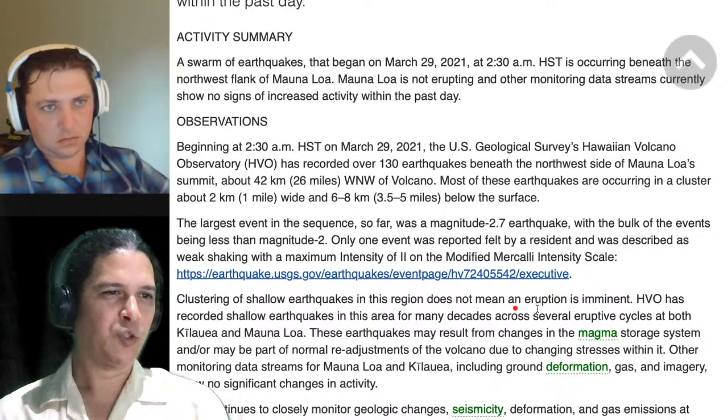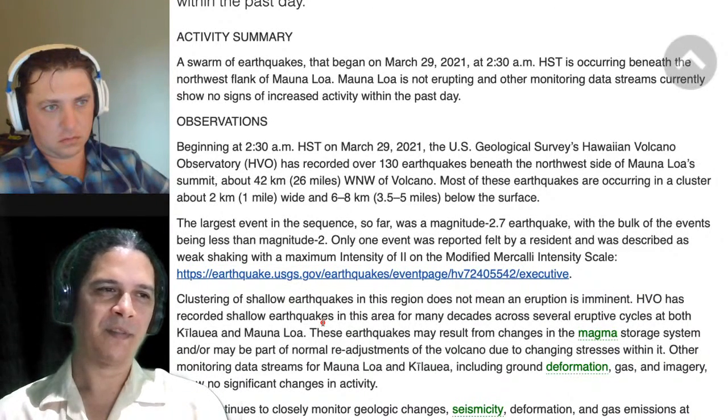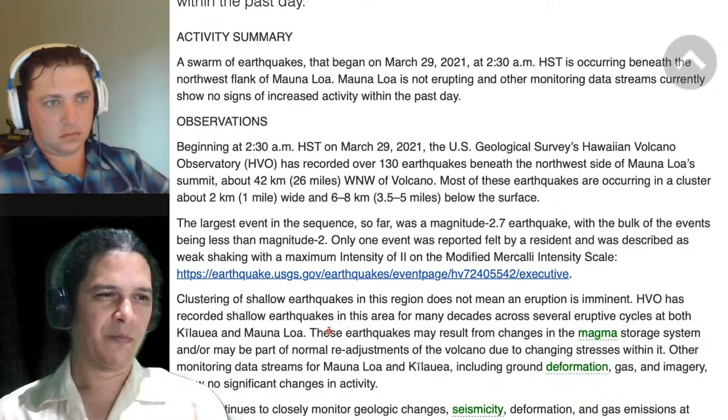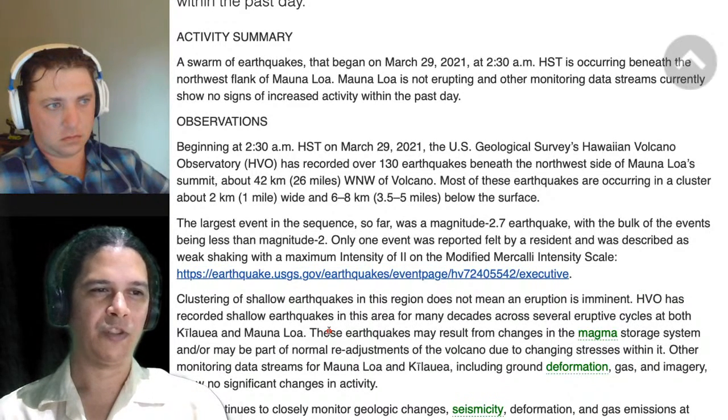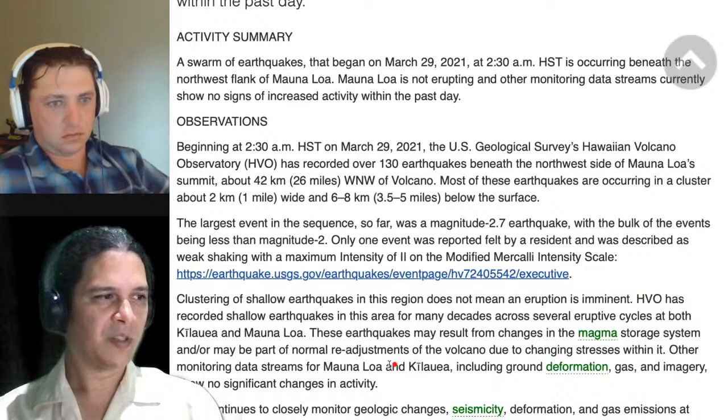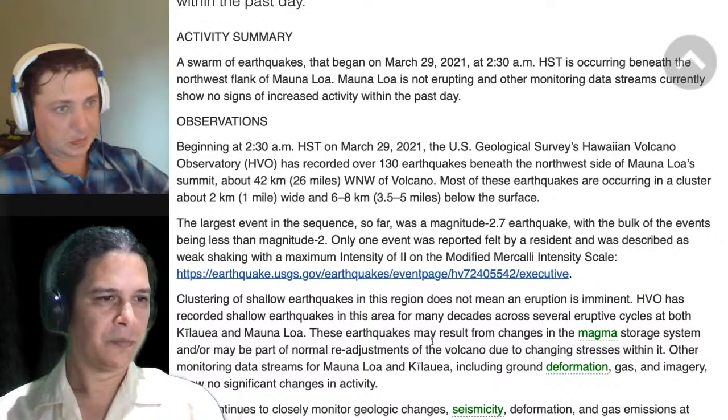Clustering does not mean an eruption is imminent. There are many shallow earthquakes in this area for many decades across several eruptive cycles at both Kilauea and Mauna Loa. These earthquakes may result from changes in the magma storage system and/or may be part of normal readjustments to the volcano due to changing stresses within it. So other monitoring data streams show no significant changes in activity.